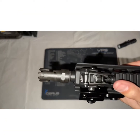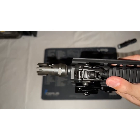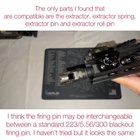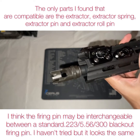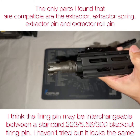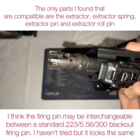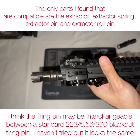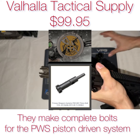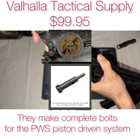Being a piston-driven AR-15, the bolt carrier group is proprietary, and I have found there are only a few interchangeable parts between your standard M16, 5.56, 223, and 300 blackout bolt carrier groups with the Primary Weapon Systems bolt carrier group. Those being the extractor and extractor springs. I think the firing pin may be interchangeable as well, but I haven't tried it. And there are a few manufacturers that actually make some spare parts for the bolt carrier group. So you will have to go through Primary Weapon Systems or another manufacturer that I can't think of off the top of my head that makes some spare parts for it.